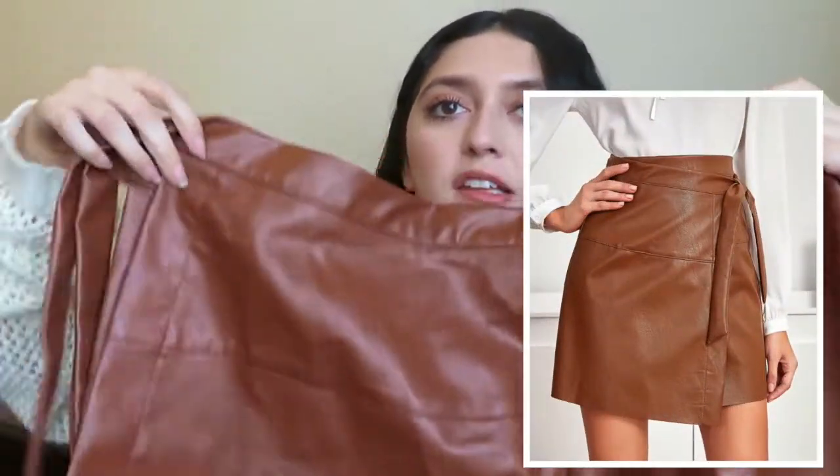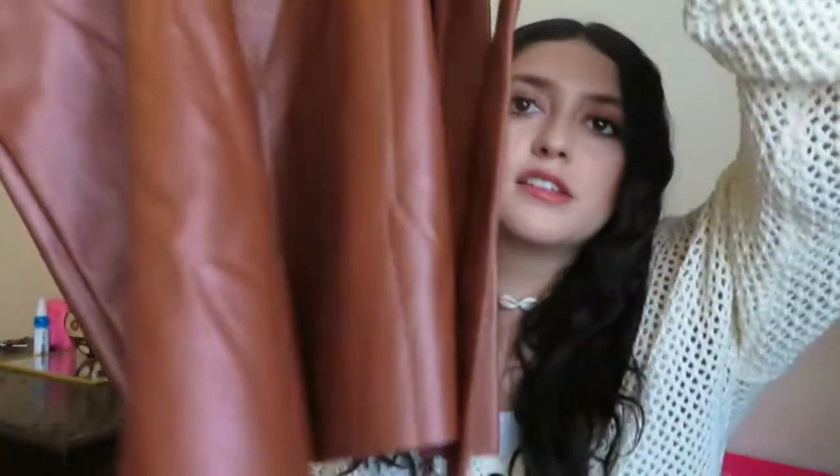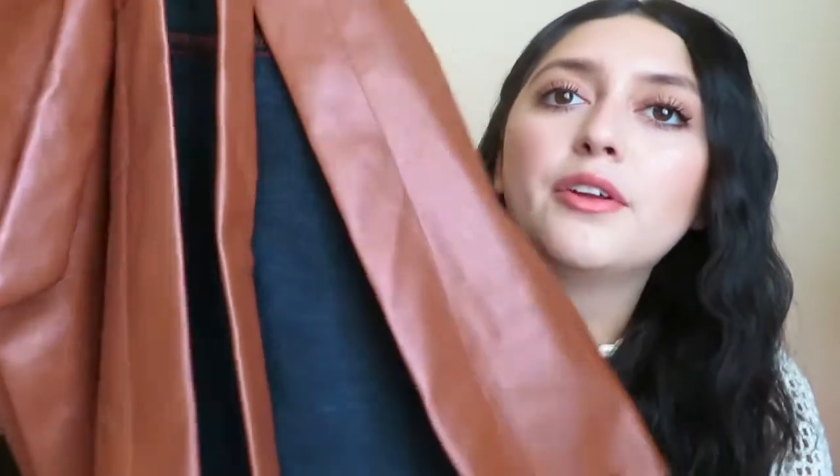It looks big, but it's because it's like a tie around one, so you kind of tie it around your waist, and then there's like a little bow here, and it's just a camel color. Is this camel? I don't know. It looks like camel to me. And it's leather, and the material's actually really nice as well on this skirt. Bought it to go with my shirt, so I'm going to jump into the shirts now.